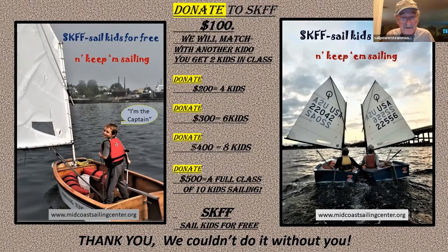Donate $200, you get four kids out there. $300, six kids. Right up to $500. A business can do that. Like falling off a log, a $500 donation will put 10 kids, a whole class out there, learning how to sail these boats. Look at this guy over on the left there. I am the captain, he said. He's got one hand on the sheet and the other hand on the tiller, and he knows what he's doing.